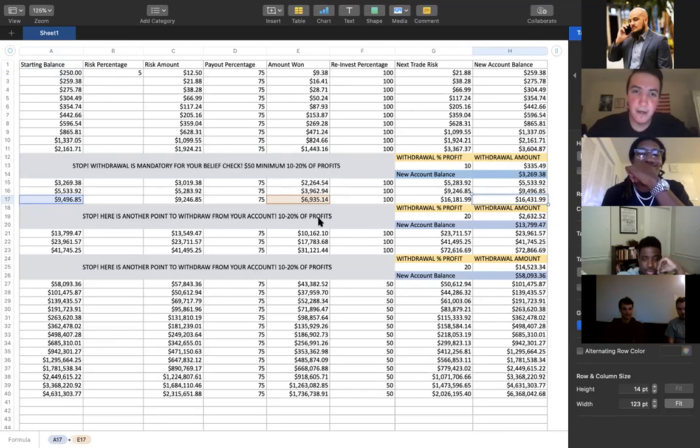What would it look like if you put $250 in? Now, I'm not saying this should be a main account, guys. Obviously, because if you lose any of these trades, you will go back to your starting balance and a little bit less than it, right? So you have to be careful with it, right? But guys, that's the power of HFX.